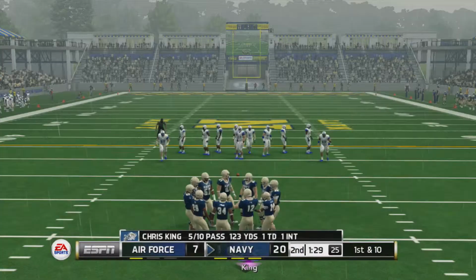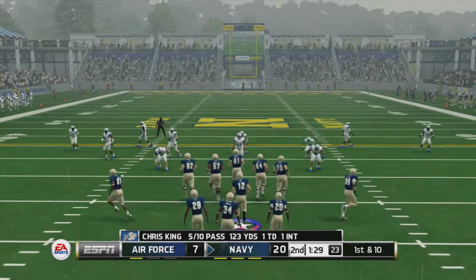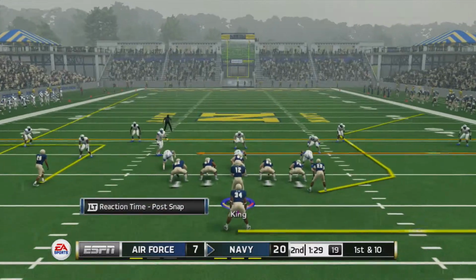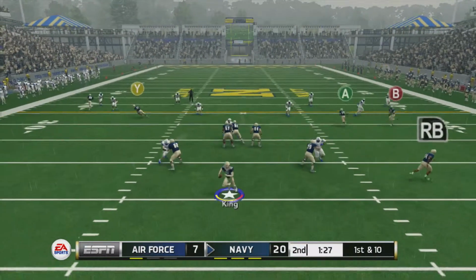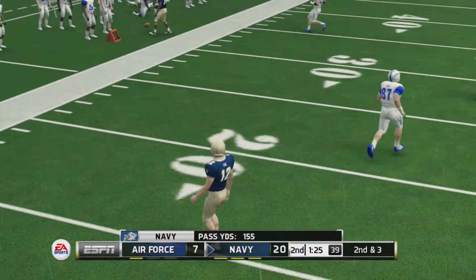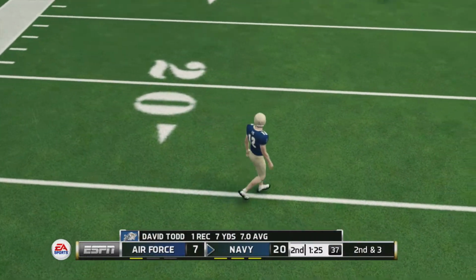Throws into coverage. And your defense comes up with an interception like that. Boy, oh boy, you're grabbing your helmet, sprinting on that field, and you're ready to go. Now he tries to buy some time. He steps out at the 32-yard line. That's a game of seven on the play.